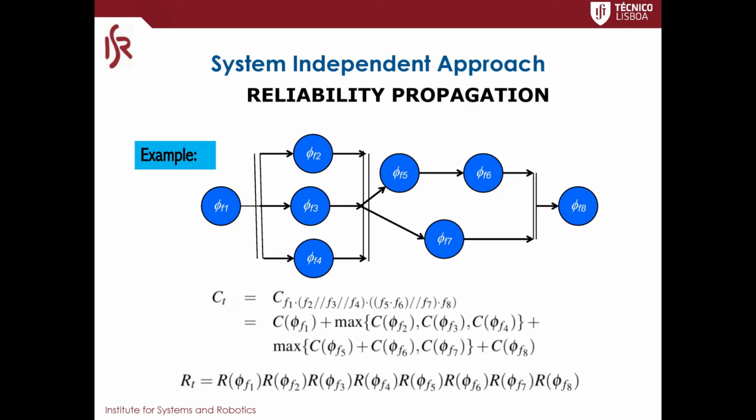And as I said before, I then could even compare it with if I would just compute directly the reliability and the cost of the task without propagation and see if that makes sense. And more than that, I could do things like studying the robustness of my plan to changing a given functionality.